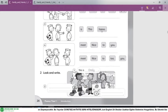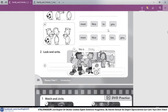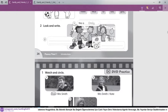Peki, James diye birinden bahsediyor. Arkadaşına James'i tanıtıyor. Bu James. O zaman this is James. O zaman James ne demeli? Nice to meet you. Memnun oldum. Arkadaş da diyor ki nice to meet you too. O da memnun olmuş.